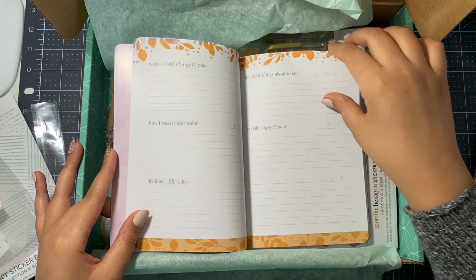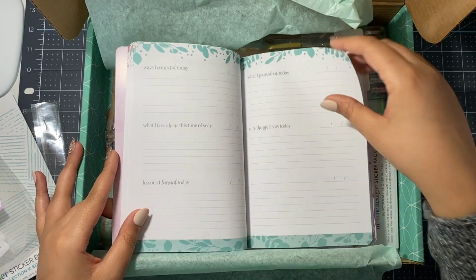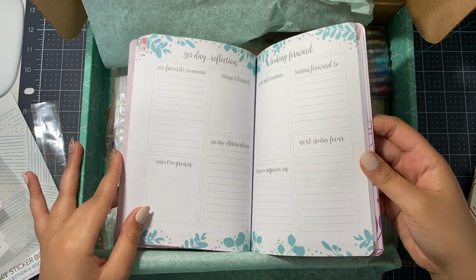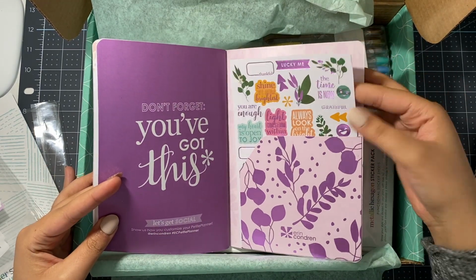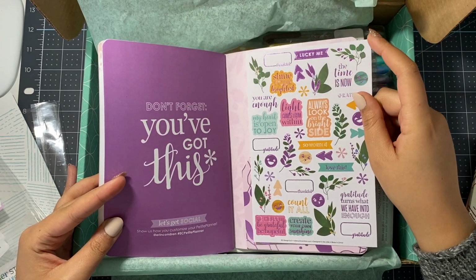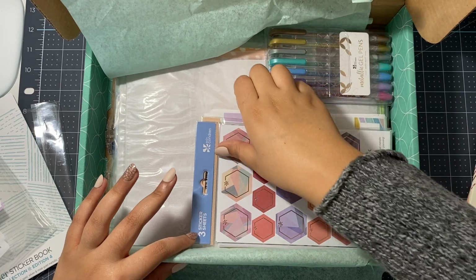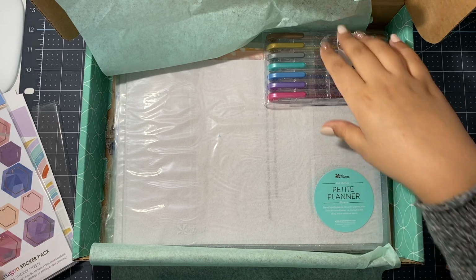So yeah, I just really wanted to implement this into my routines and see if I can find a change. I really want to focus on the good things in my life, and I feel like this book will really help me do that. And then at the end, you always have the sticker sheet. It's really pretty. I love the purple foiling. So yeah, I'll pick that up. And then I'll do the stickers after, just because that was the main thing that I was buying for this order.